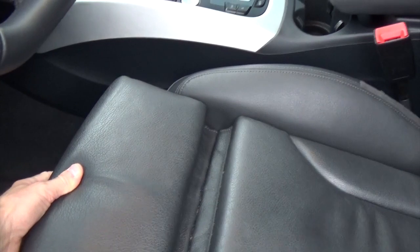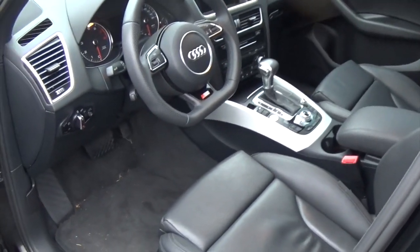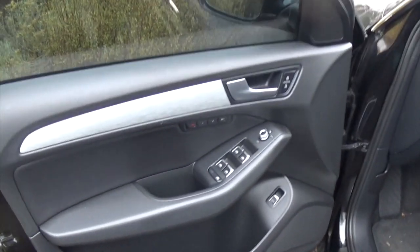So these offer a little bit more support over on the sides of the seats. And then in the front here, it's got this extra pad that can adjust forward and backward. So it really kind of secures you in place a little bit better. The Q5, I'm really impressed with just the fit and finish on the inside.